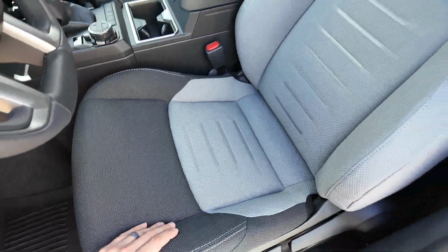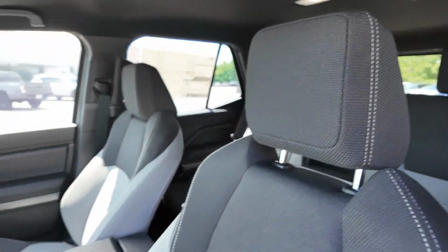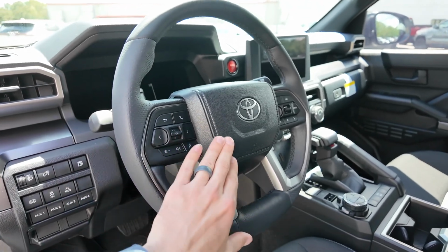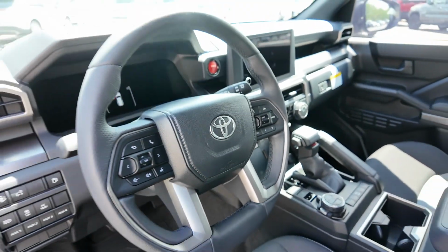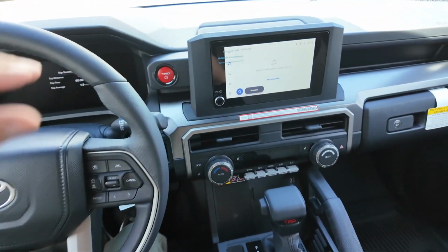Got a durable texture to it with the two-tone, nice size bolsters to it as well, a little bit of contrast stitching. And we have black leather for the steering wheel with some perforations, some faux stitching as well, and some dark plastic accents.